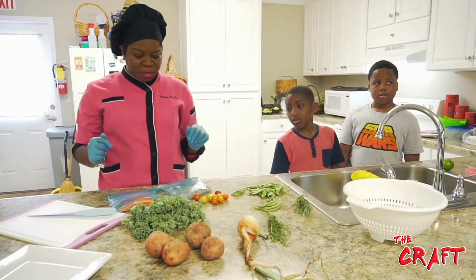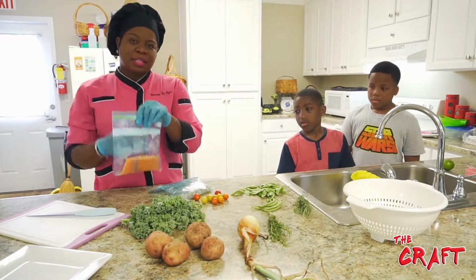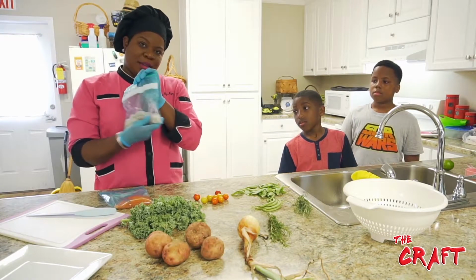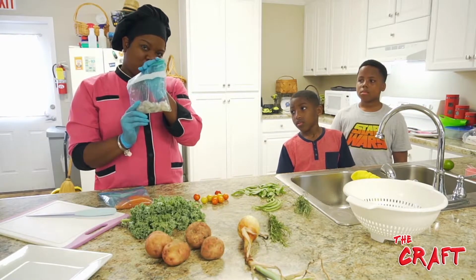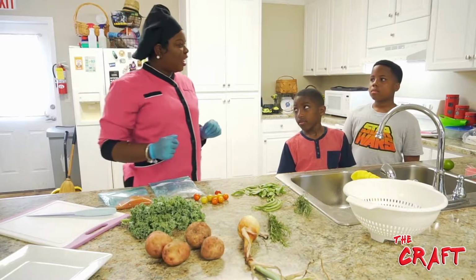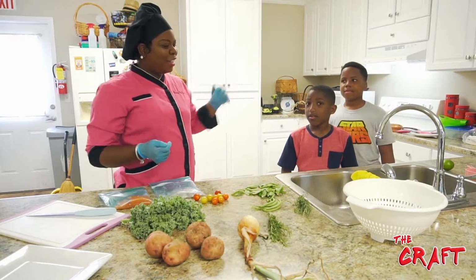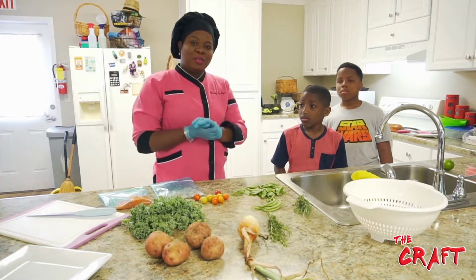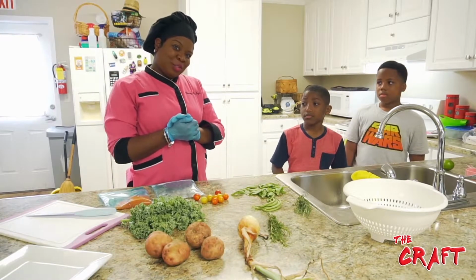And for our meats we're going to prepare, we have Alaskan skinless salmon here, and some shrimp. Okay, you guys, you ready? These are my little helpers, you guys. They're going to be assisting me today on preparing this good, healthy meal on a budget. So you guys stay tuned for what we have.